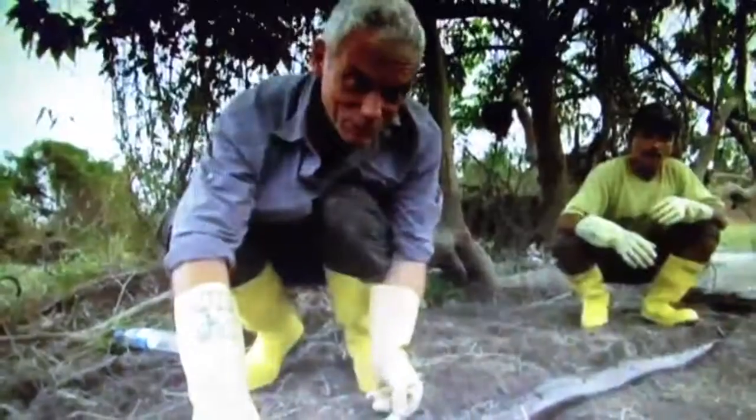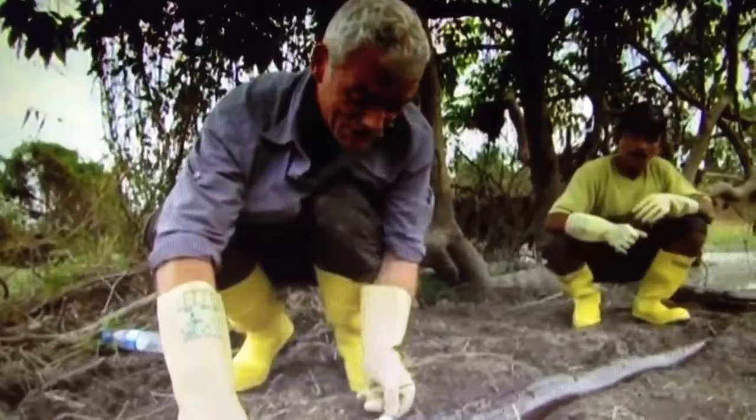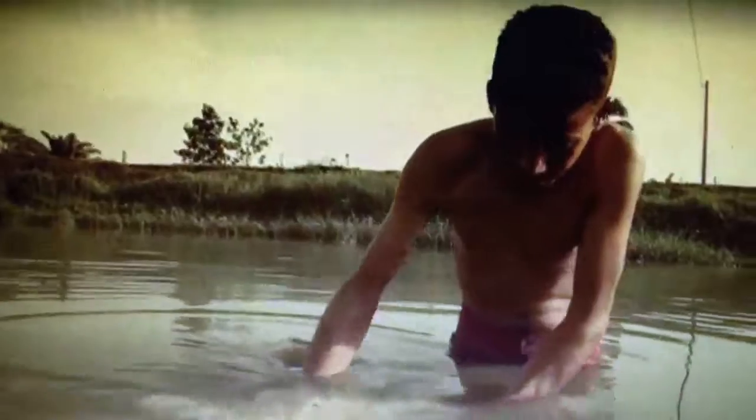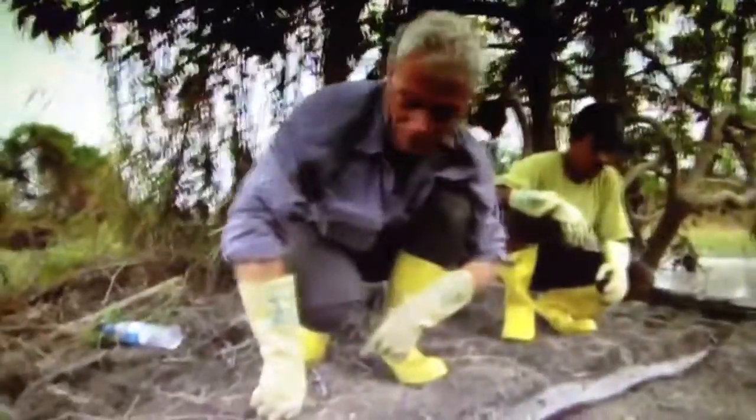That's 5'10½". That's pretty much exactly the same as me. This is exactly the same size as the eel that killed Francisco, the 21-year-old man who died in a tiny pond near Villa Nova. If I wasn't wearing these rubber gloves, I could be dead too.